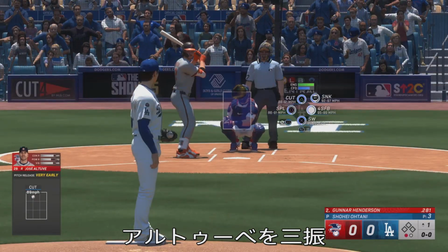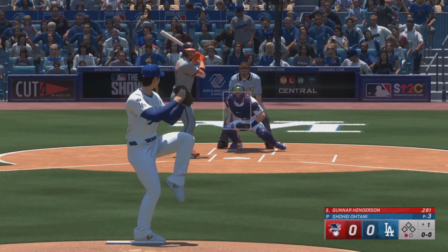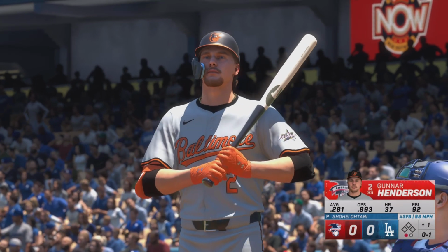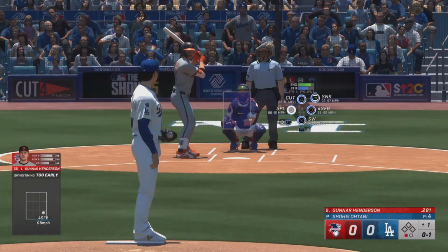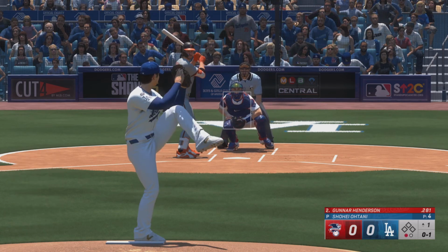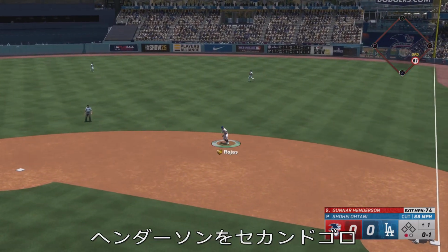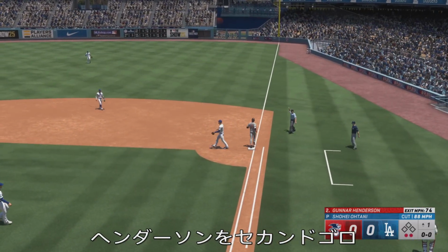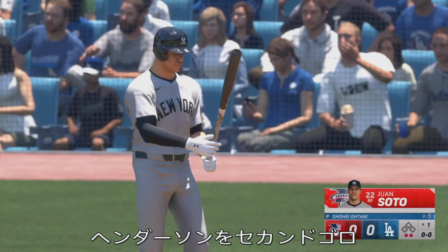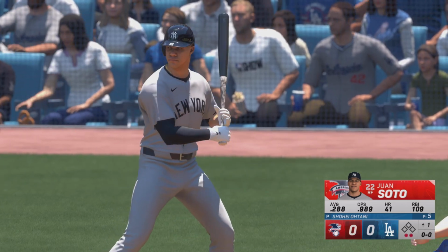Stepping in, Gunnar Henderson. Henderson, a former All-Star, 23 years old, and he was a second-round pick back in 2019. On the ground, right side to first. Quick start to this afternoon's action. Two gone. Two down, bases empty. Here's Juan Soto.